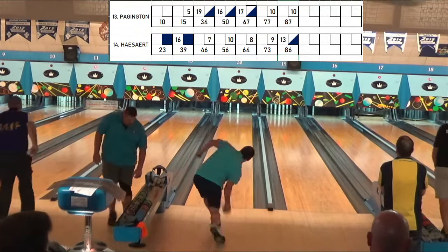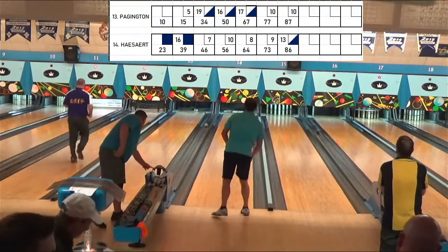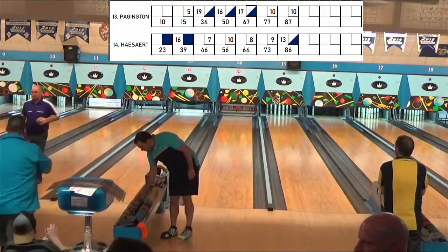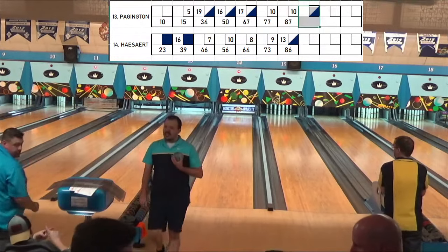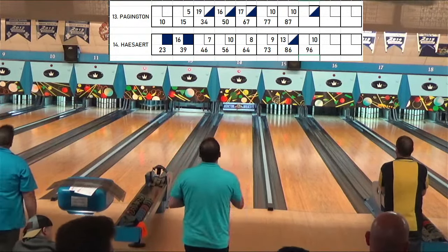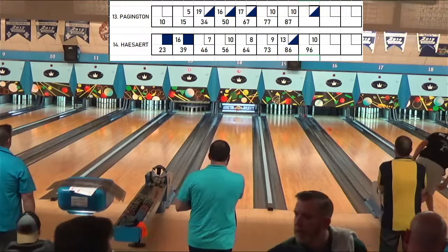What a shot for a spare! Yes! Padgington, Kevin on fire. 97 in the ball through eight. Hazer, 10. 96-8.